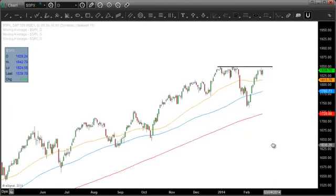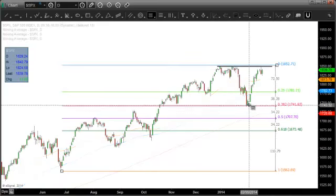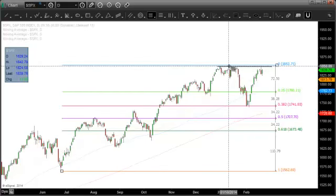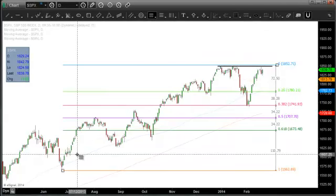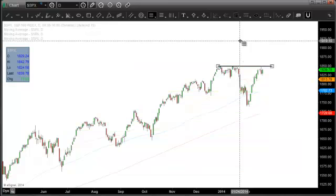So if you go in and you measure the moves, say from last June, you see that the recent sell-off in January, February took us down 38.2% of the Fibonacci retracement. You then add 25% of this entire rally to the top end here, you get to about 1920. And then if you do that again with the late 2012 lows, then you get to about 1970. So that's where I am in terms of upside targets.